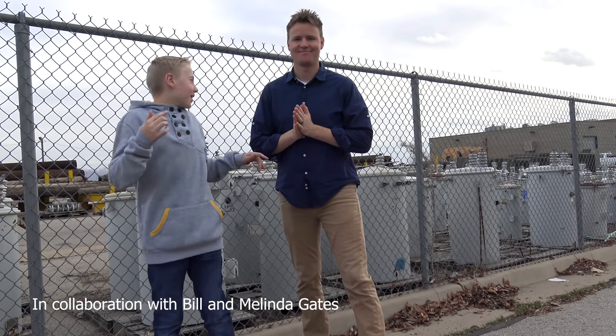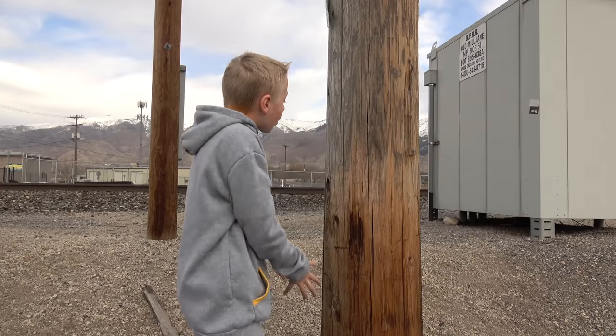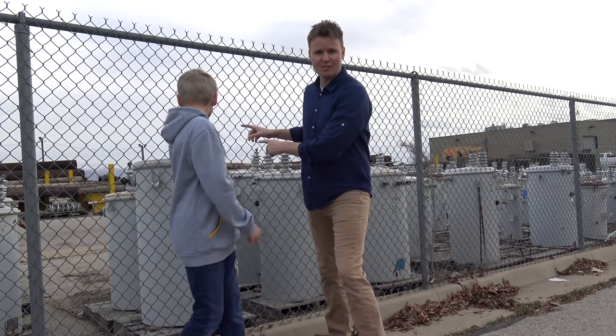What's inside? I'm Lincoln and this is Dan, and today we are going to cut open a transformer. But it's not this type of transformer that you're thinking about. This is a normal power pole, and if you look way up there, there's the transformer. So some of you might be wondering, what the heck are these transformers?